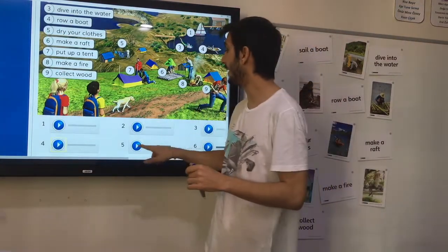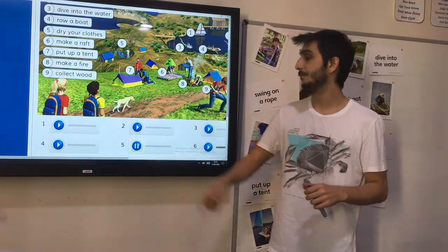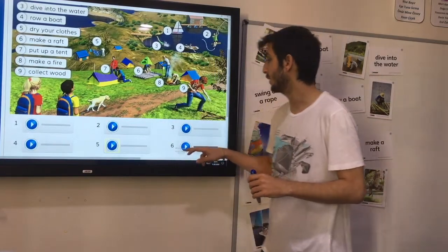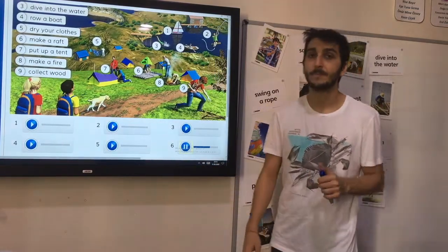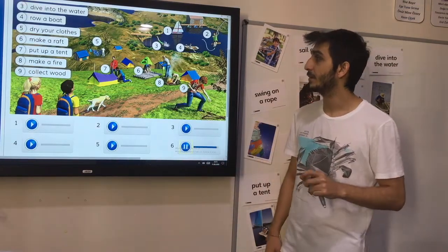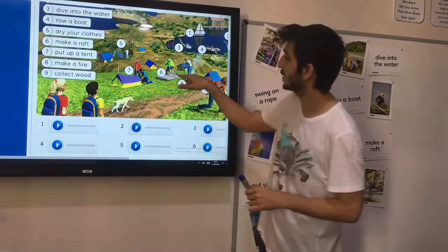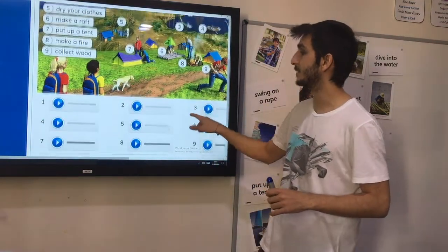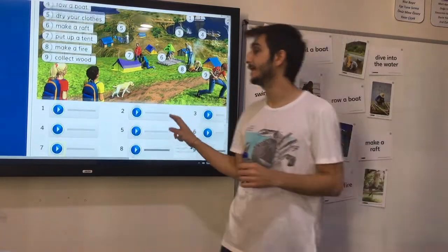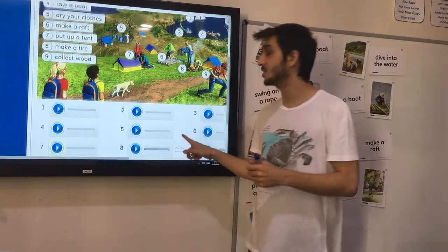Row. Five. Dry your clothes. Dry your clothes. Kıyafetlerimizi kurutmak. Six. Make a raft. Sal yapmak. Raft. Sal. Şu tahtalardan bir şey. Fotoğrafta anlayabilirsiniz. Seven. Put up a tent. Çadır kurmak.